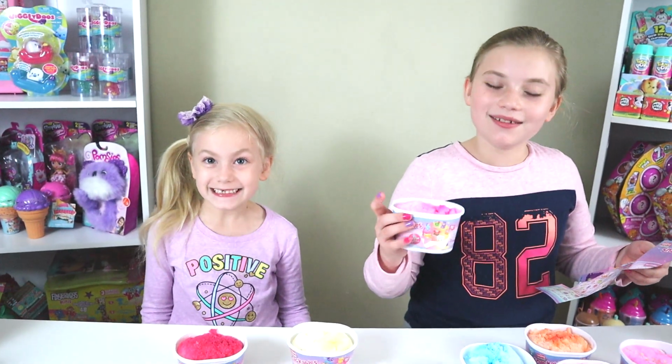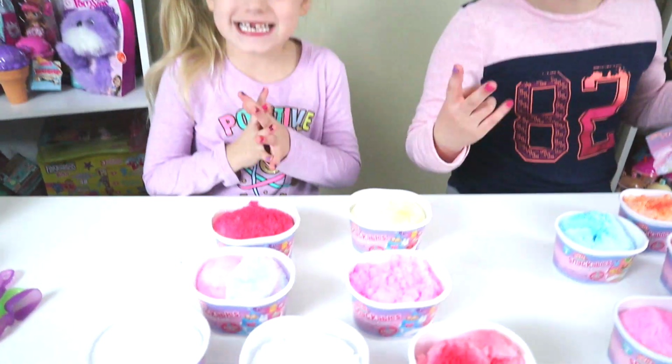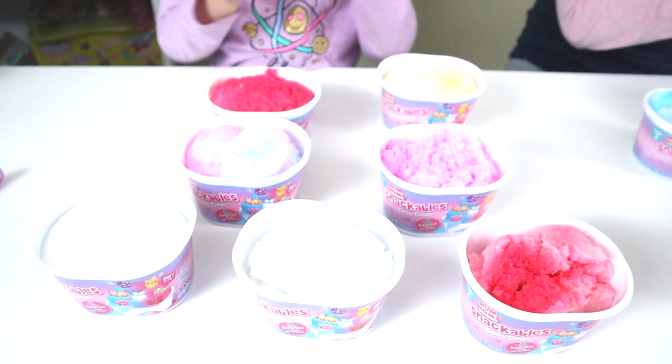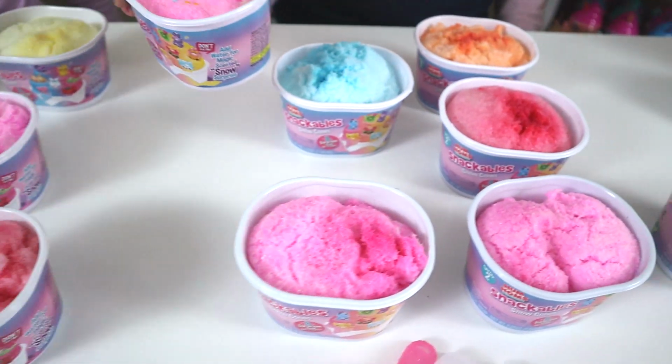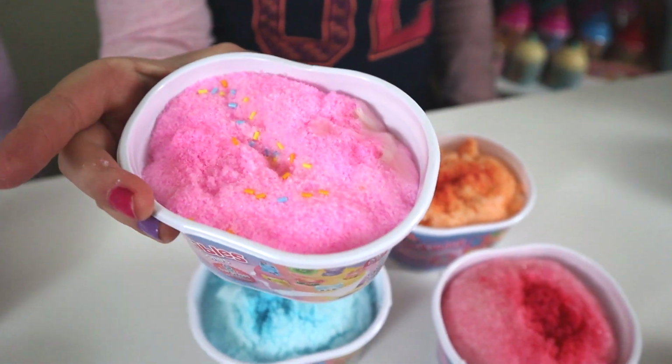Unbelievable. What's unbelievable? I got 2 mint ones. She got 2 mint ones. So side by side, there's 2 special mint ones. Isn't that cool? So we've got all of ours. And I got sprinkles. We got the birthday cake sprinkles.